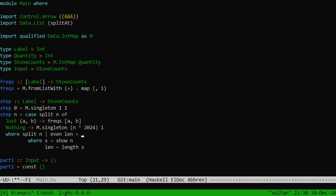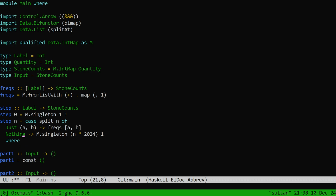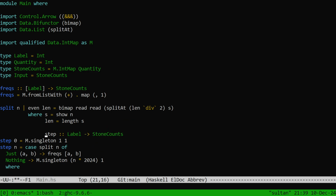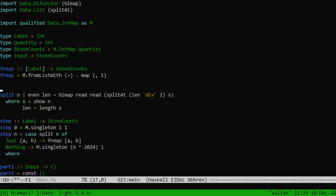Really, I want bimap, but it's so stupid to import Data.Bifunctor for this tiny little problem. I don't know. I'll just do it. Bimap read of splitAt len div 2 s. Does that make sense? In fact, split should really be a top-level function. Right. Split takes a label and returns a list of label.